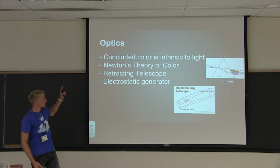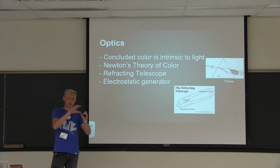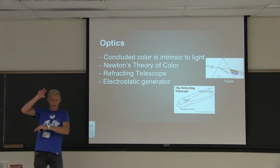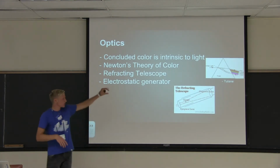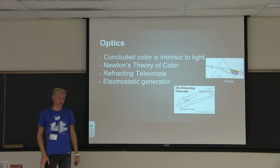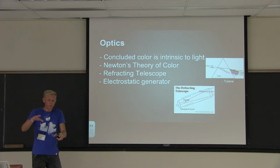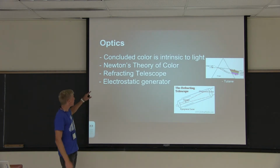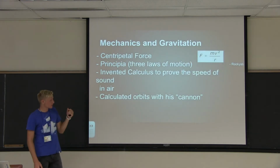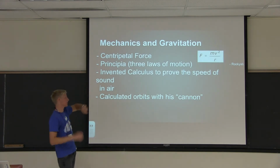And this is his work in optics. He's the one who looked at how a prism diffracted light, and he saw that no matter how you bounce it around, the light would always stay in that pattern. You can't change the color of the light. And he also came up with Newton's theory of color based on this, which is that objects don't emit color. They bounce it off themselves. They're not making color. And he made the reflecting telescope, which brings in a mirror to look through, which is why you don't have to line it up with all the lenses.